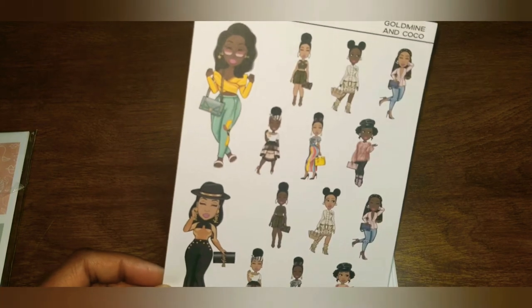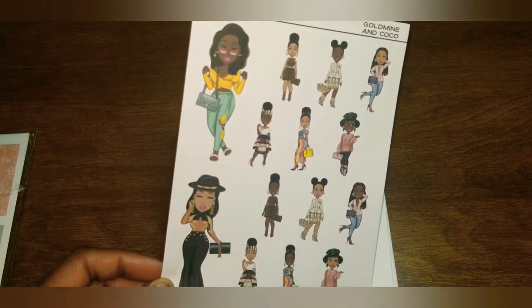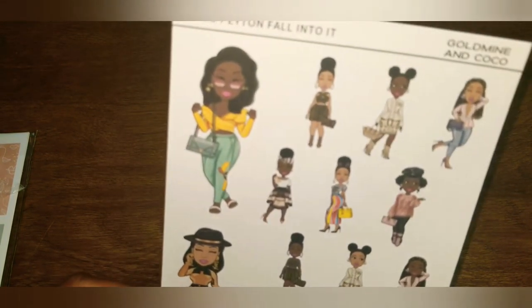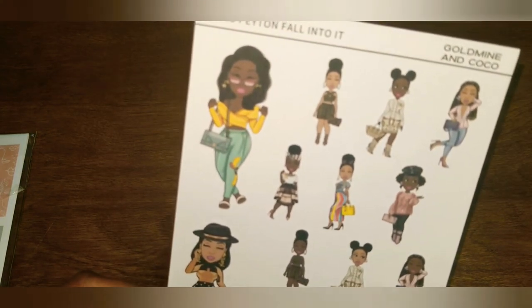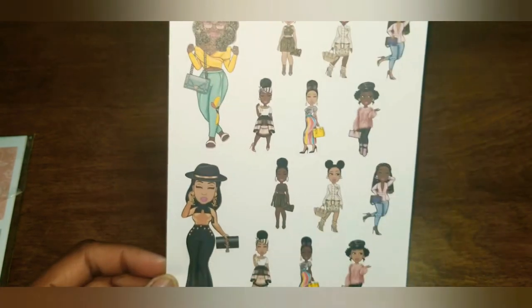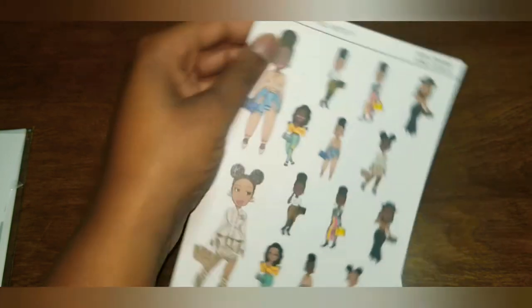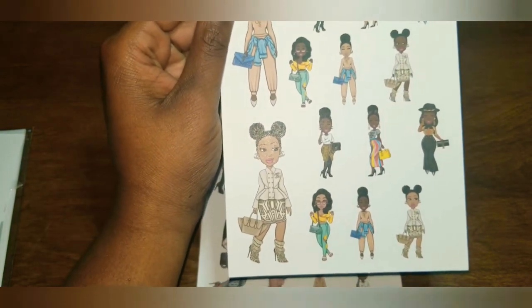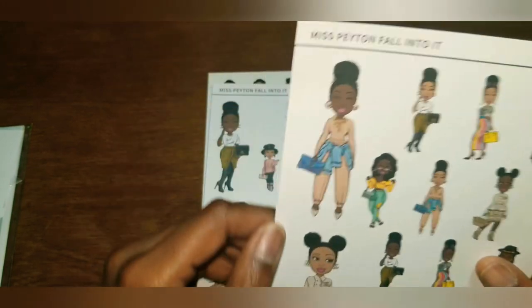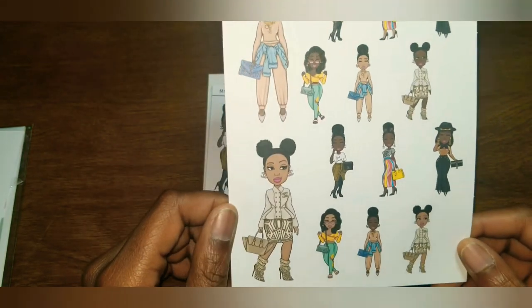So we have the first page, which is Miss Peyton Fall Into. So you have her with her little cute outfits on. And that's one page. Here is the second one. I love this outfit. Hopefully you can see that. But this outfit here is everything. And you just have some more.